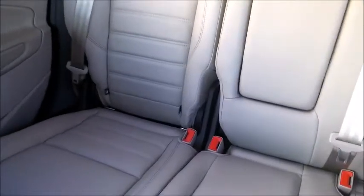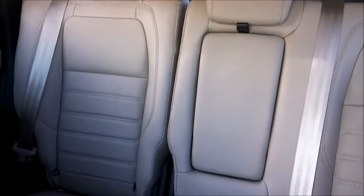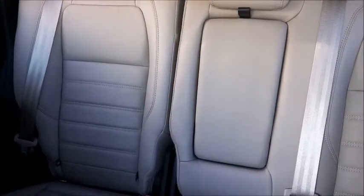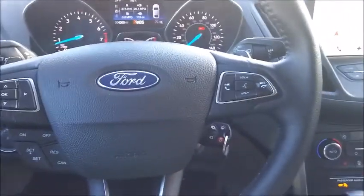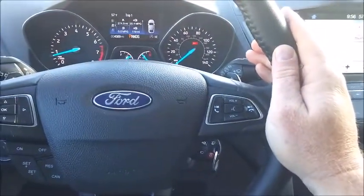The back seats are nice and roomy, surprisingly roomy for a vehicle of this size, although I will point out that the Mazda and the Nissan, so both the Mazda CX and the Nissan Rogue, have a little better back seating. Cargo space is probably just above average, I would say, in this car, but it's well done, easy to get to.